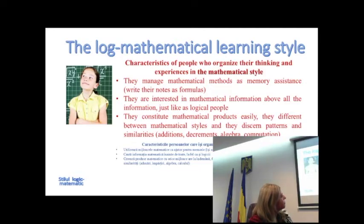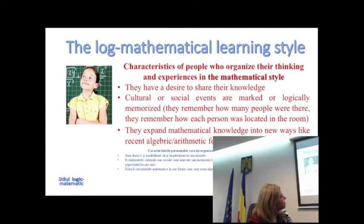With these they differentiate mathematical styles and discern patterns and similarities, additions, decrements, algebras, computation. They have the desire to share their knowledge, and cultural or social events are illogically marked or memorized. They remember how many people were there, and how each person was located in the room. They extend mathematical knowledge in new ways, such as recent algebraic arithmetic formulas.